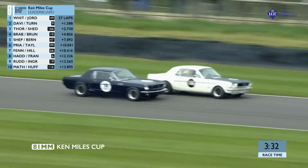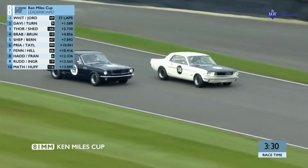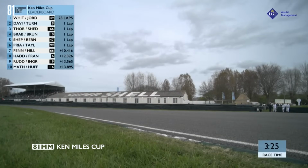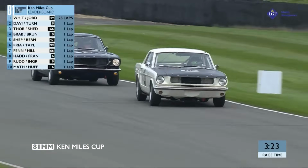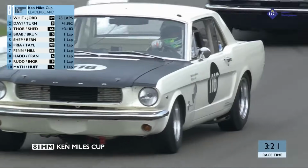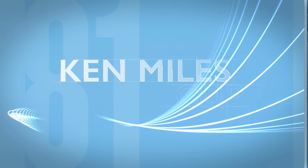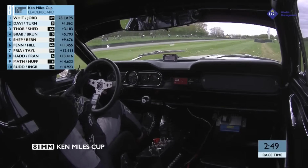Is Rob Huff going to brave it round the outside? Who's latest on the brakes? It looks like it could be Rob Huff. Tom Ingram kicking up some grass. Let's have a look how they are at the effort. Then a great move by Rob Huff, who sails past Tom Ingram round the outside of Woodcote. And I think it might be, is it the 116?